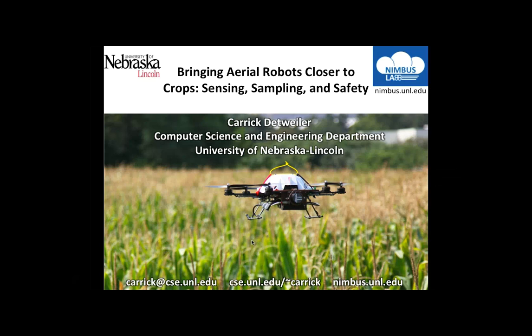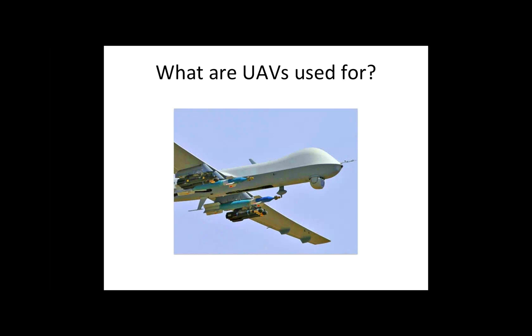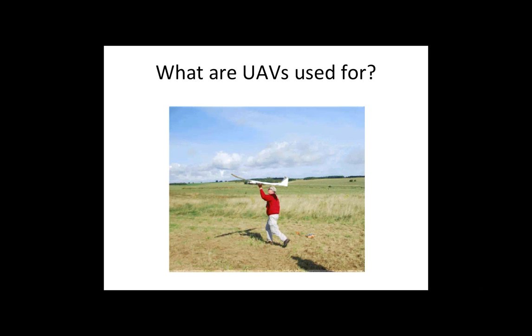But first, what I really wanted to do is start out by asking, what are UAVs used for? A lot of people, though perceptions are changing, still think about these types of big drones dropping bombs in Afghanistan. But of course, what we're going to be talking about is much more these types of drones, the drones that we're using in agriculture.